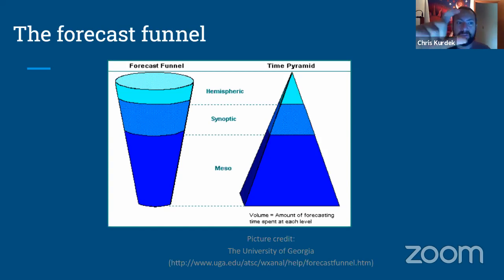And as you can see here in the forecast funnel, I spend a little bit more time here on the time pyramid and find a little bit smaller area. And then the last is the mesoscale, which is the smaller scale, which is more like tornadoes or thunderstorms or more showery activity. And you spend most of your time on this, the smaller scale. Again, you can see that in the forecast funnel. I'm going to keep on going here.